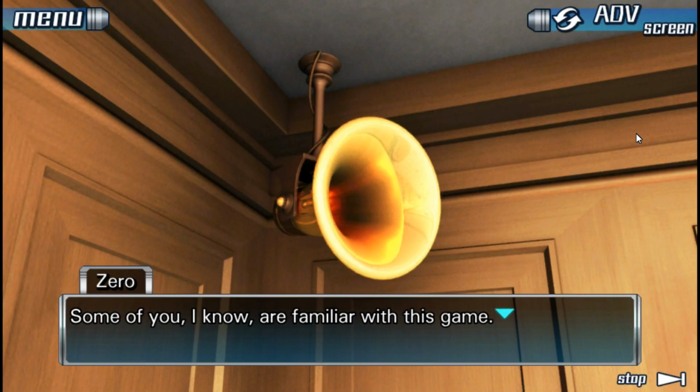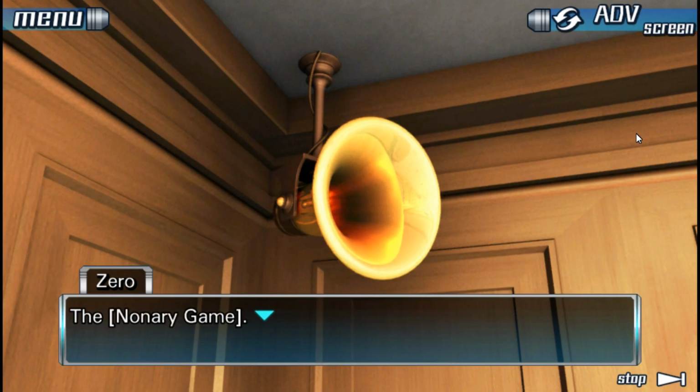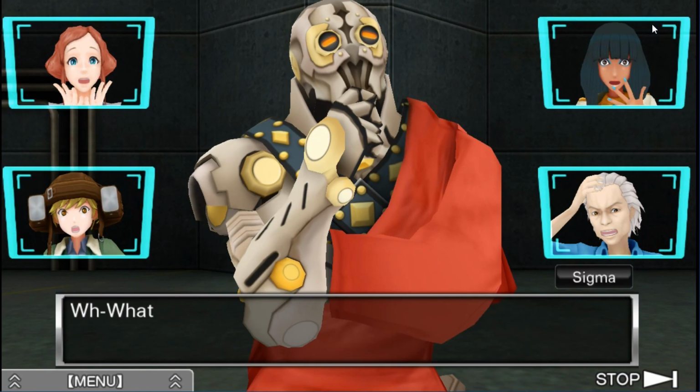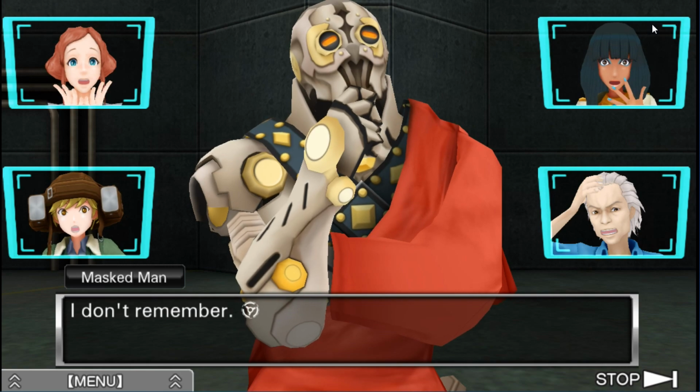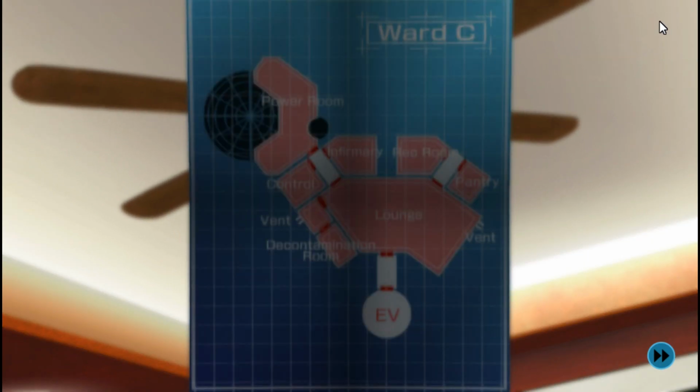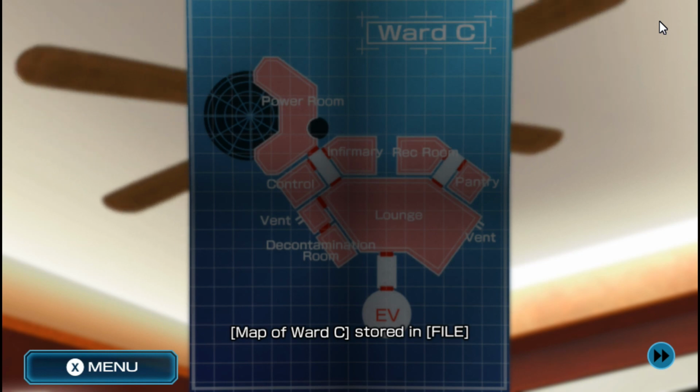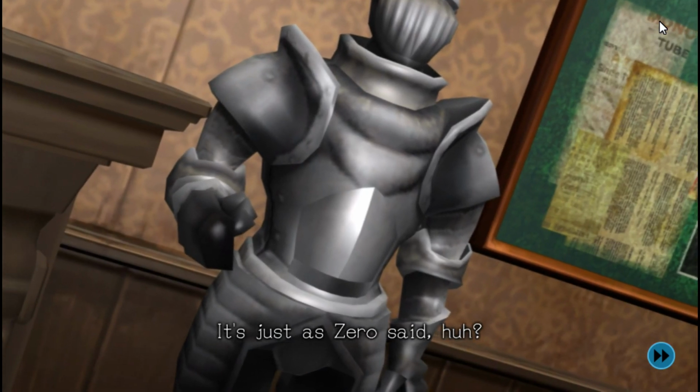The entire premise is based around something known as the Nonary game. Now, what exactly the Nonary game is varies a bit from game to game, but has a few key rules. First, 9 people are locked away in some sort of highly elaborate facility. This place varies wildly from game to game, but the most important feature is that it is cut off from the outside world save for one exit.